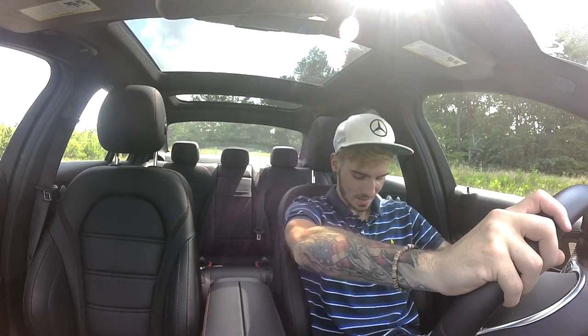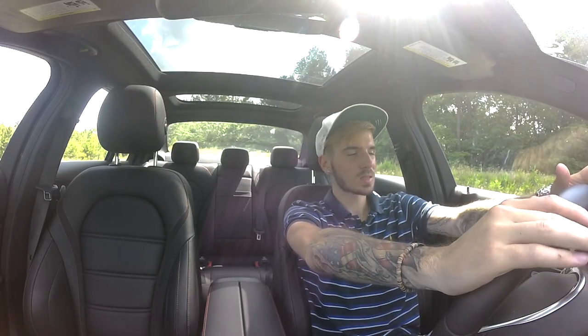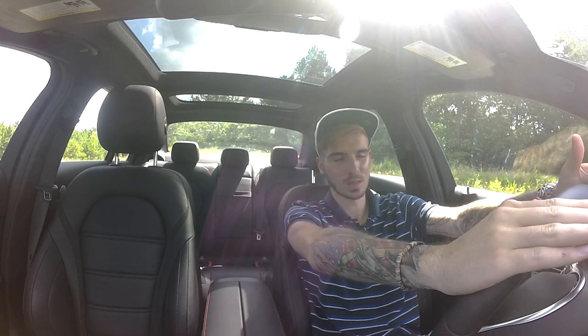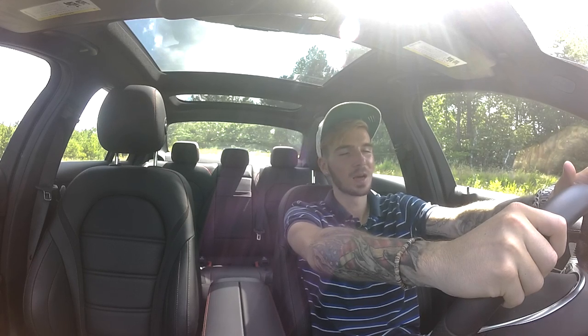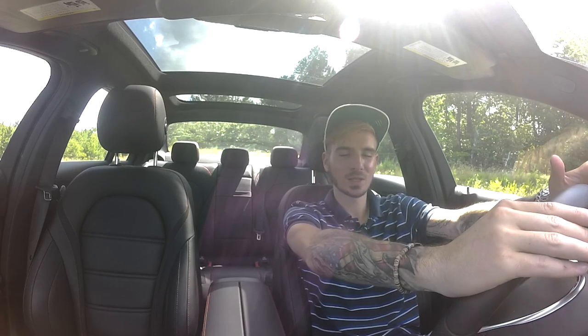Okay, so we are inside the C43 AMG right now, and as I mentioned outside, you have different options you can choose, of course, with the interior design and the seat design. I got the black leather seats with red stitching, and the interior just feels so comfortable.